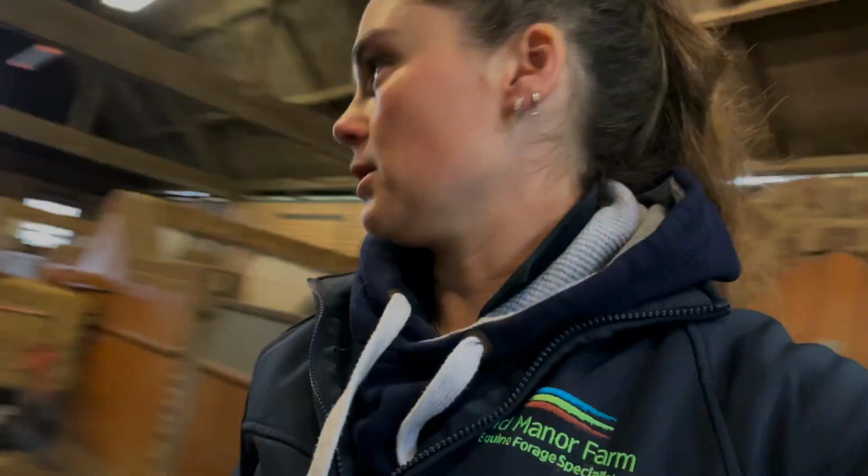We haven't had a scan yet, which is frustrating because, what am I doing? I'm getting a wheelbarrow to muck out. Yeah, we haven't had a scan yet. So we don't actually know 100% what's happening. We're just waiting. So lots of walking, lots of icing, lots of Hackett Equining. It's very boring and it's very upsetting because this week we should have been going to regionals. And we're not going to regionals.